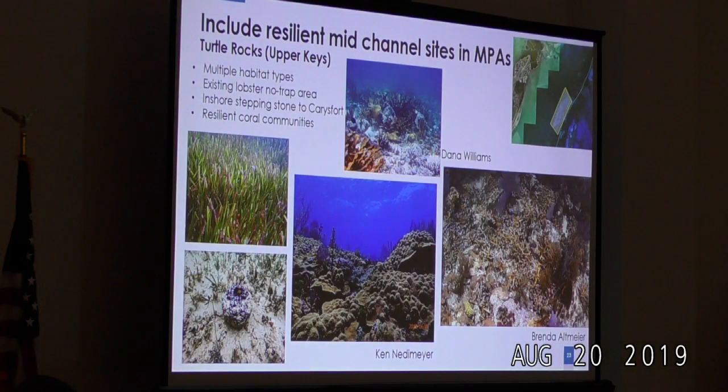Since I was on turtles, I figured I'd talk about the other Turtle Rocks. I want to talk just really briefly about the proposal for Turtle Rocks. This is another very, very resilient mid-channel site, and this is a little bit of a larger area that we're proposing to protect. But this not only includes a lot of these really high relief patch reefs, there are seagrass beds in there, there's some hard bottom habitat, so it's one way to get at connecting multiple habitat types.